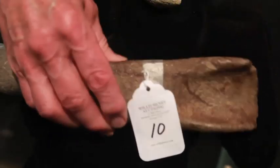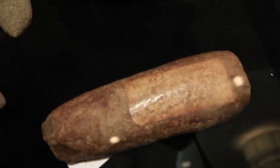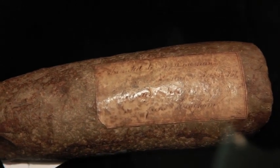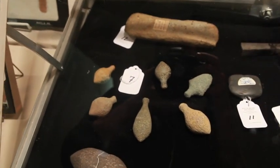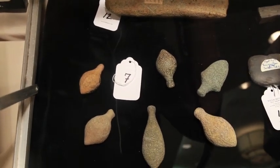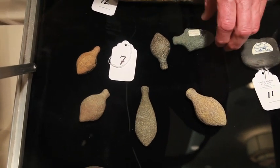can you turn that over, Kyla, slowly? Yeah. What I really like about this is that it has a beautiful script label from the 19th century explaining where it was found. And that you don't see too often. Really quite amazing. Also, these pieces here, item number 7, are plummets from Duxbury. And they were found at the Bay Farm when they were excavating some time ago.